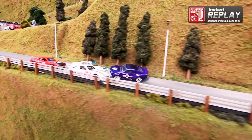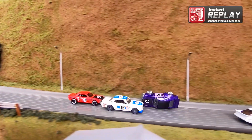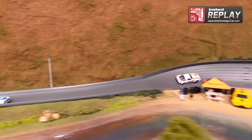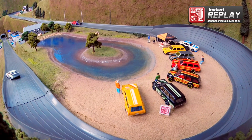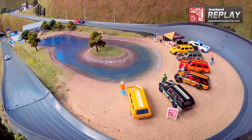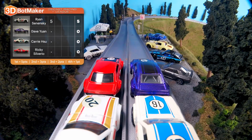This right here is called assisted drifting. Well, he also got into an assisted wreck. Look at Ryan Sinensky run away with it in that Mazda RX-7. Kerry Shu had some problems there, pulled over to the side of the road. She's a great example there. If you're having trouble with your car, pull over to the side. Don't just stop in the middle of the road.